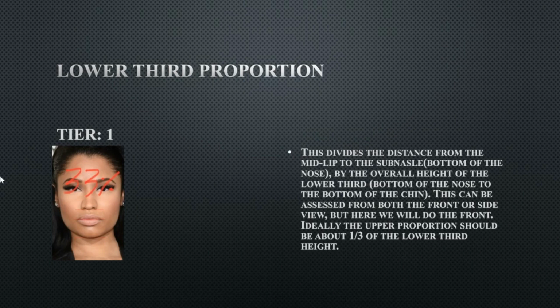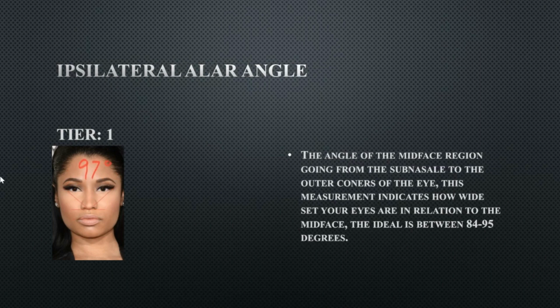Her lower third proportion, so your thirds are supposed to be evenly divided, and your lower third goes from the nasion down to the lip line, is supposed to be around 33%, which hers is exactly around 33%, so this is perfect. And it shouldn't deviate more than 3% from 33%, kind of like the facial thirds in a way. It's kind of similar to that.